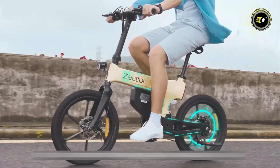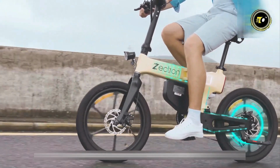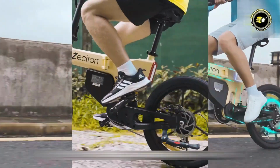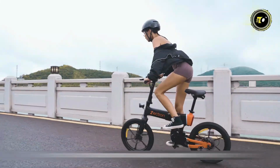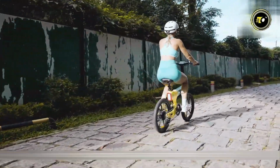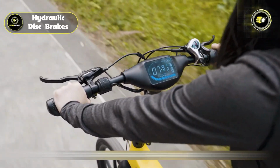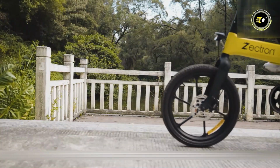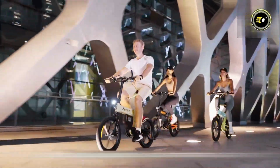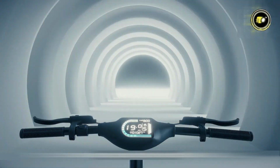The heart of the Zectron is its efficient 350-watt motor, which propels the bike to a top speed of 20 miles per hour, suitable for various urban environments. Rider comfort is a priority, evident in its Max Comfort suspension system that ensures a smooth ride across different terrains. For safety, the bike features hydraulic disc brakes, offering reliable stopping power in all conditions. The Zectron is also technologically advanced, featuring a 3.9-inch built-in LCD display that provides essential ride information.